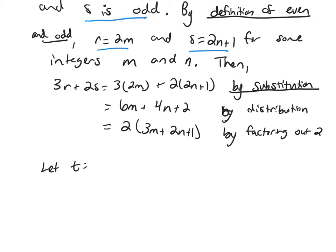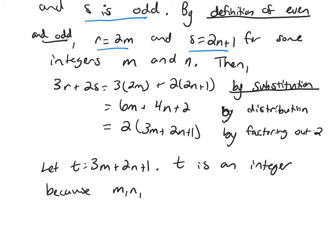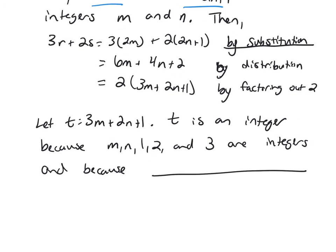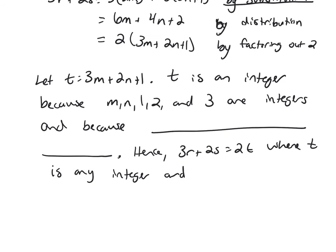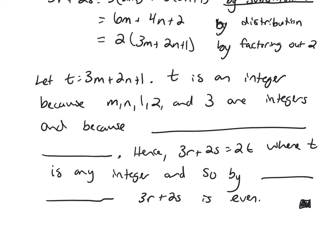So let t be 3m plus 2n plus 1. T is an integer because m, n, 1, 2, and 3 are integers, and because blank. Hence, 2t, where t is any integer. Let me just go ahead, since we're almost at the end, and just finish out the proof. And so by blank, 3r plus 2s is even. And then the end of the proof has a box in it.